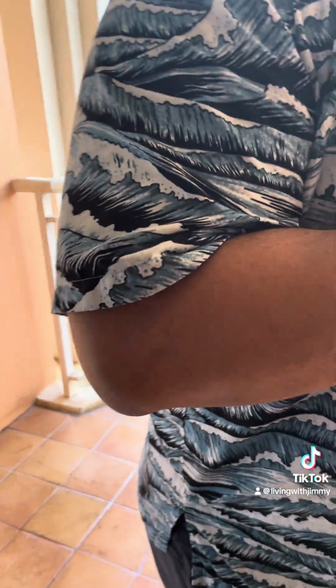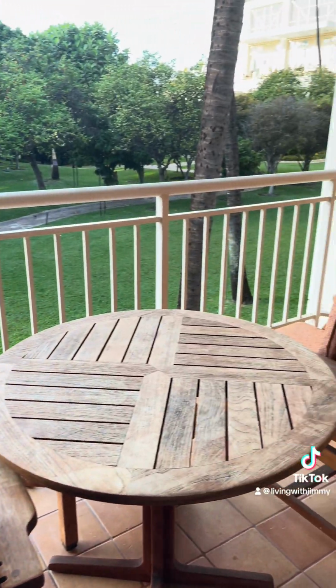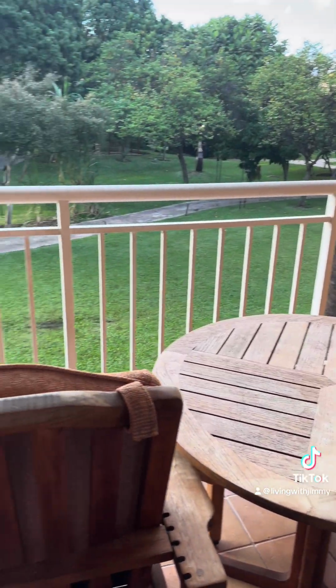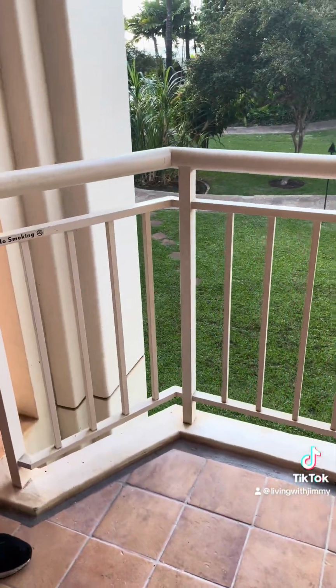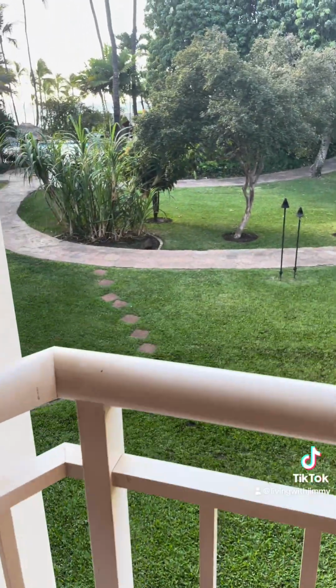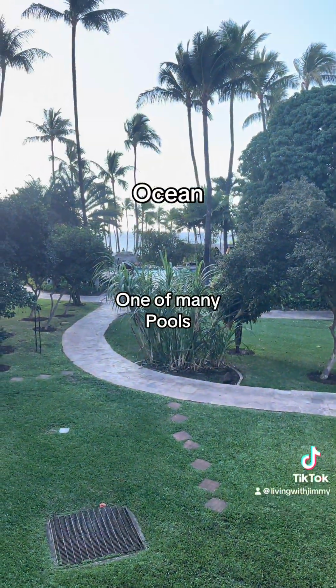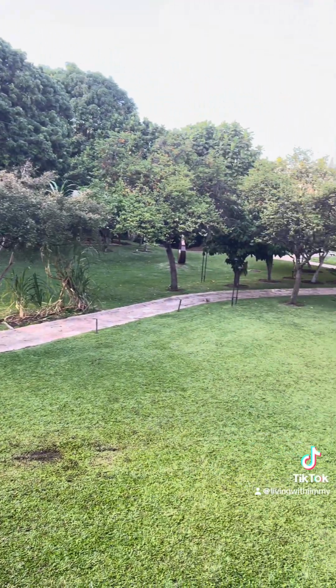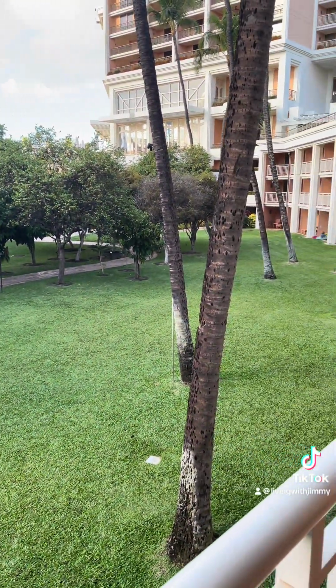Let's head out to the sitting area. If I don't run into stuff. It's a pretty nice view. See the pool, a little bit of the garden, partial ocean view. Sit here. Sounds so cool.